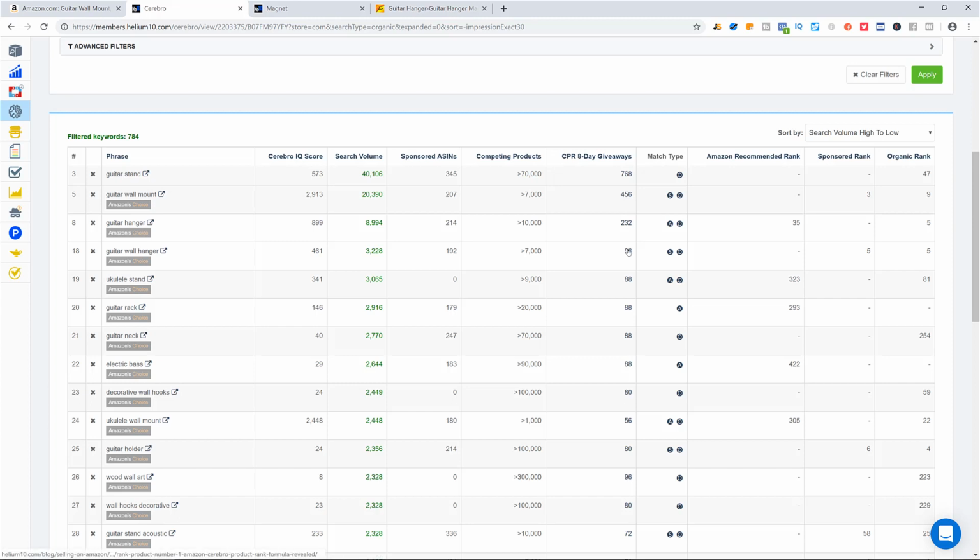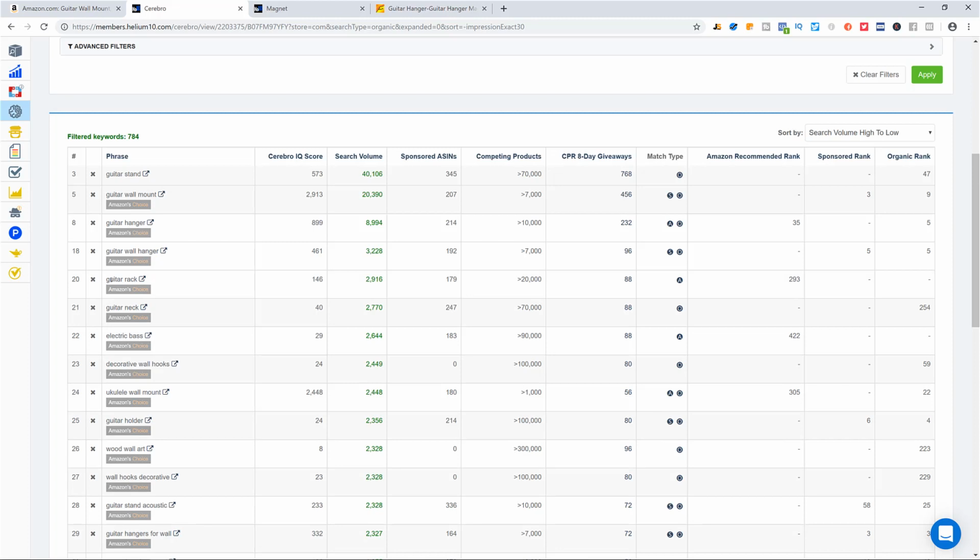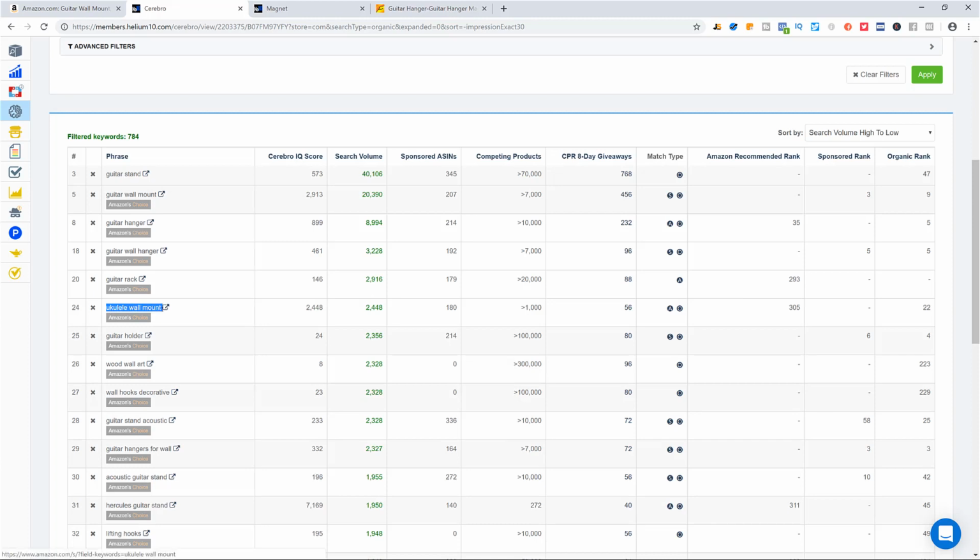This is definitely a keyword that I would probably compete for if I was to come up with a new product here. Here's another one, guitar rack. That has almost 3,000 searches per month, and again, it's not that competitive as far as how many sales I would need to make in an 8-day period in order to rank on page 1. Ukulele wall mount. There's another one, even easier, right? 56. And the number of searches per month is pretty close to this one here. So this would definitely be a keyword that I would want to try to rank for.